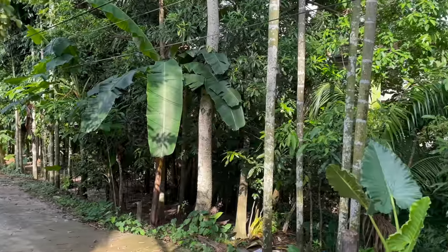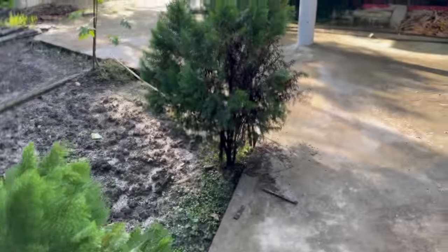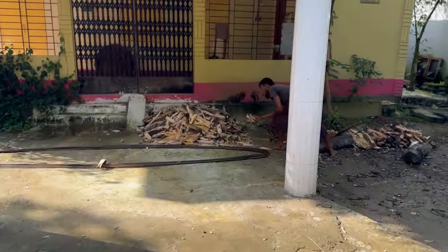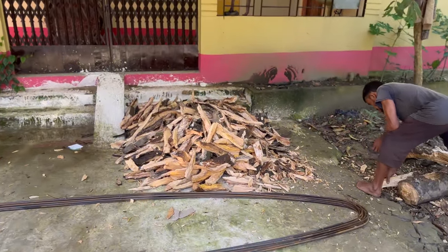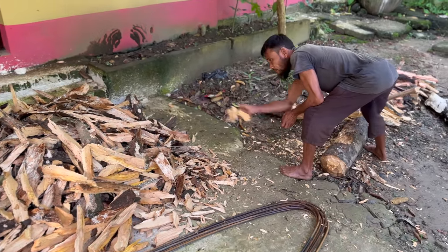Early morning in Bangladesh. There's lots of cooking on the wood fire, so this guy's prepping some wood. So cut these into little bits, dry it up, and whack it into a wood flame.